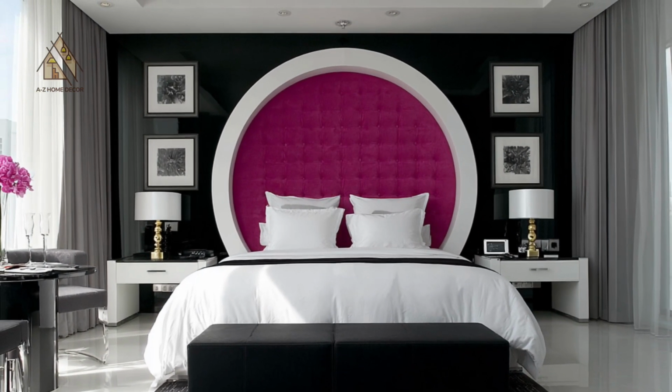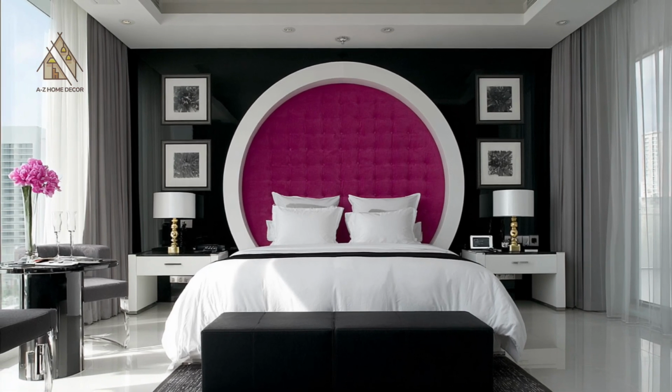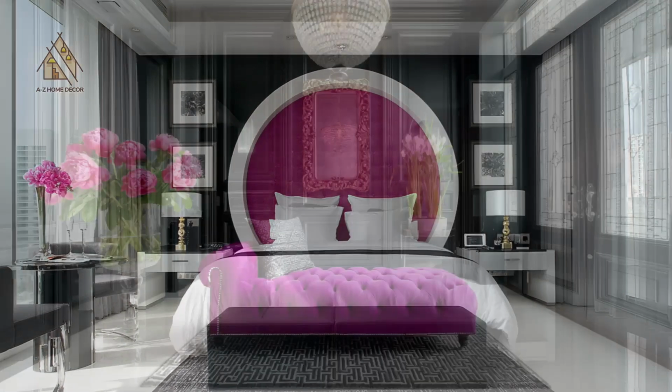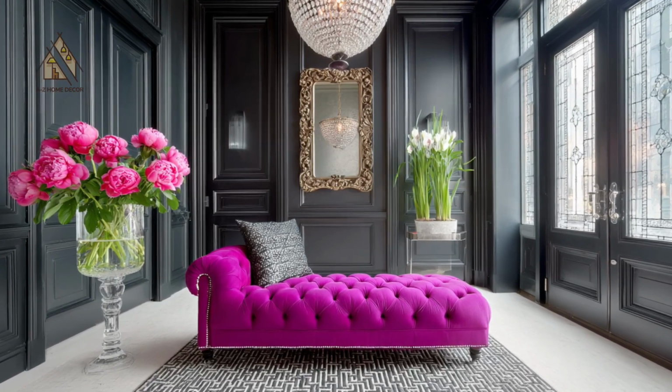And make no mistake, fuchsia tells a story. It's the story of someone who isn't afraid to be bold. Someone who doesn't just follow design rules, but rewrites them with taste and precision.